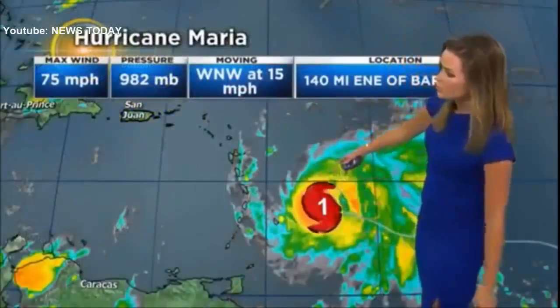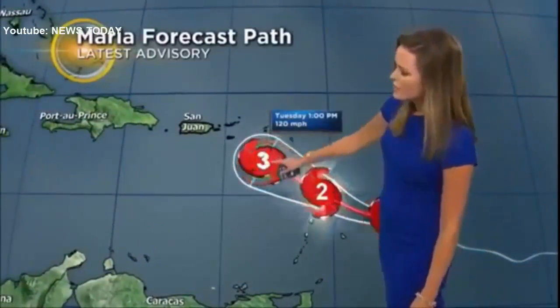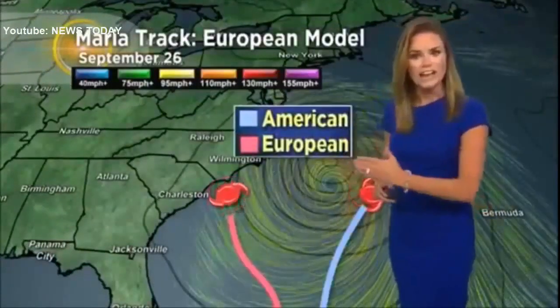Meanwhile, Maria is another problem we're going to have to watch. Moving off to the northwest at 15 miles an hour, right now 75-mile-per-hour winds. Look how quickly, though, Maria does upgrade to a major hurricane as she moves into the Caribbean. So here we go again. The Caribbean getting hit with yet again a major hurricane Thursday, Friday. It's by Dominican and into Haiti, and then we'll continue to watch to see what happens after that.